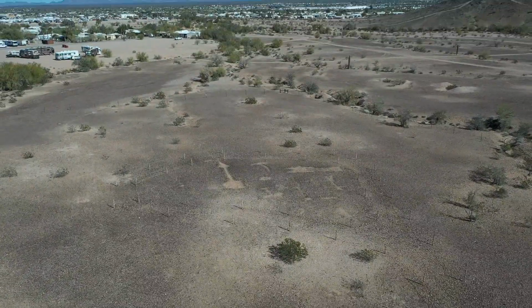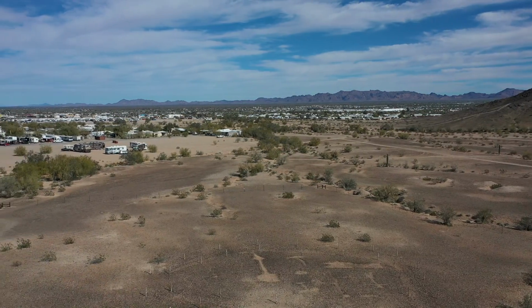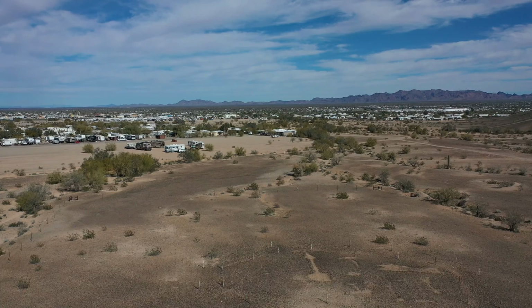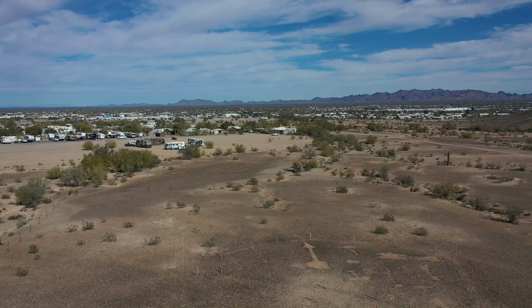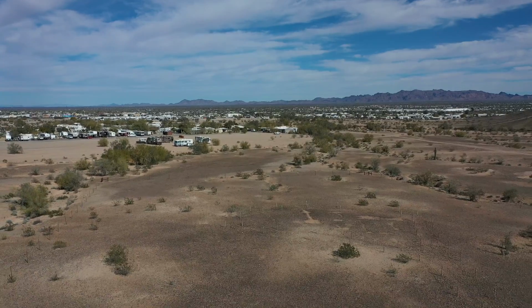Angle it up. See those mountains way, way, way off in the distance? See where that arrow is pointing? That's exactly where the Bouse fishermen intaglios are. Isn't that something? And I have a video about those intaglios.